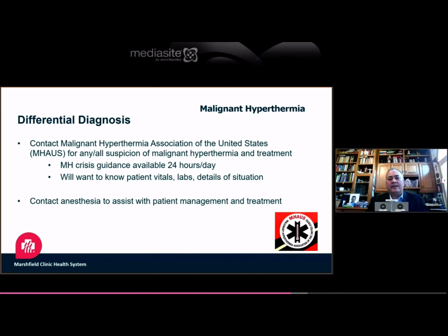And that's why the Malignant Hyperthermia Association is very helpful, because you have to contact them right away. First thing you do, this is another answer to the questions. It's called the Malignant Hyperthermia Association of the United States, because they have a 24-hour hotline, and that person has experience on how to deal with it. First of all, they'll confirm the diagnosis with you. They will ask you, what do you have for the end-tidal? When did this happen? What's the heart rate?